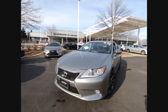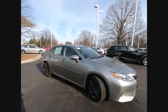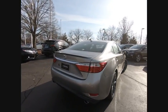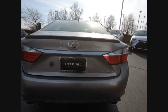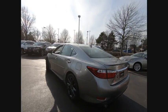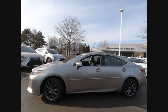Stop by and take a look at the 2015 ES350. The Lexus ES350 is a sophisticated combination of distinctive styling, luxury, and smooth performance. A 3.5-liter V6 engine propels the ES from 0 to 60 miles per hour in 6.8 seconds, and the countless standard interior features transport you to a new level of luxury and convenience, and is priced below $30,000.